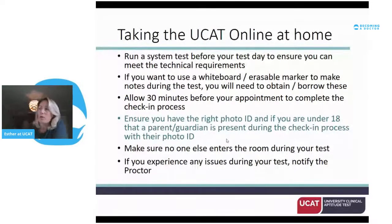There's a longer checking process with UCAT online, and there is a slight complication as well: if you are under 18 and you're sitting the UCAT online, you need parental ID as well. So at the start of the check-in, when the proctor is there and they're checking you in, you'll also need a parent or guardian on hand to present themselves and present their ID. That's not a requirement for the test centre. This is to do with US online proctoring rules that we're having to abide by. So we can't get around that, I'm afraid. So if you're under 18, you just need to be aware of that.